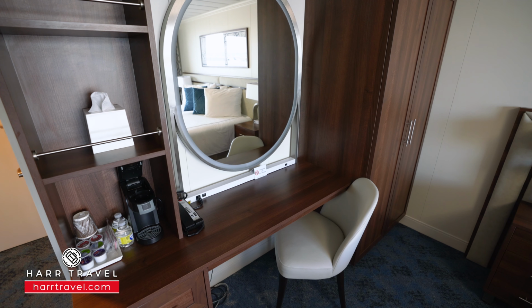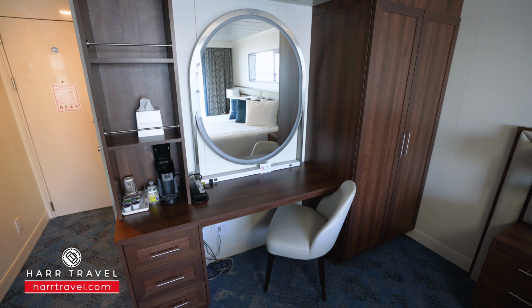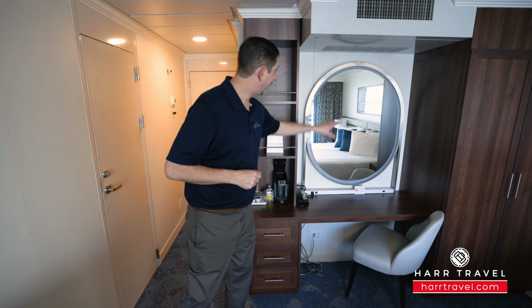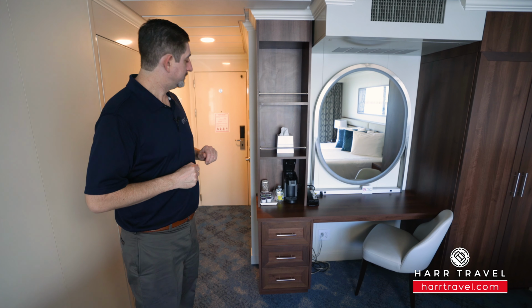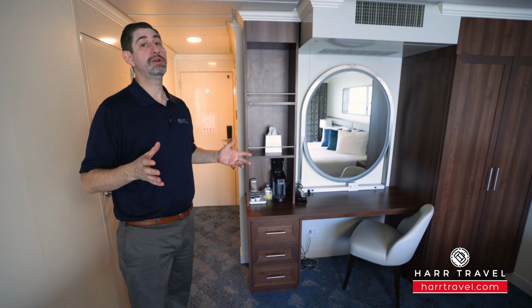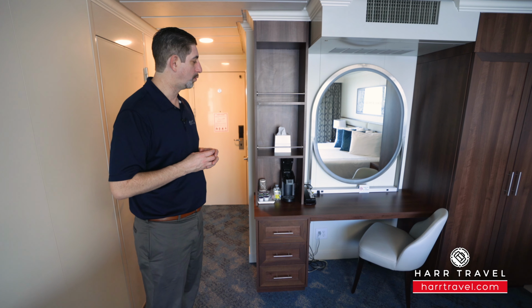Now, tucked over on the side here, you're going to find your vanity. So you've got storage down below. You'll find your hairdryer there. You're also going to find a US plug and a USB charger right here, and a large backlit mirror. So you have a Keurig coffee maker. Of course, you can take that and have coffee out on your balcony. You can also head up to the lounges and take advantage of the espresso machine that's complimentary as well.